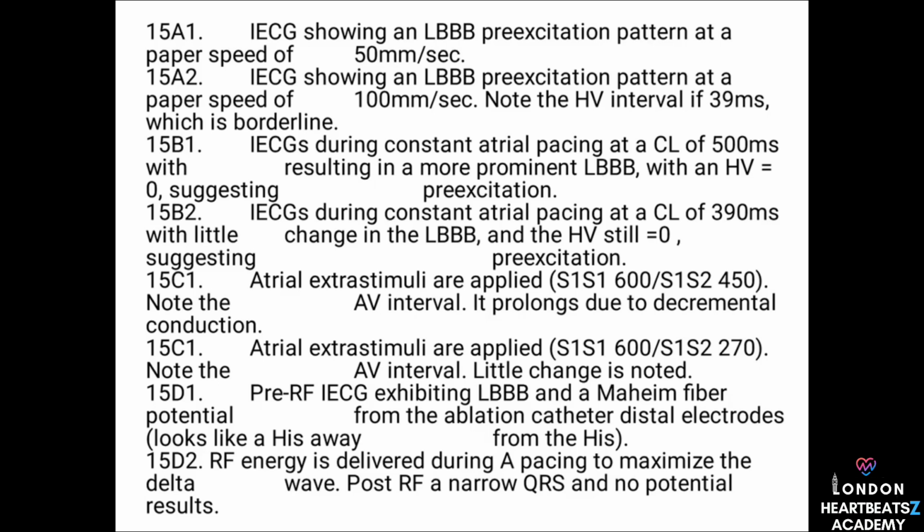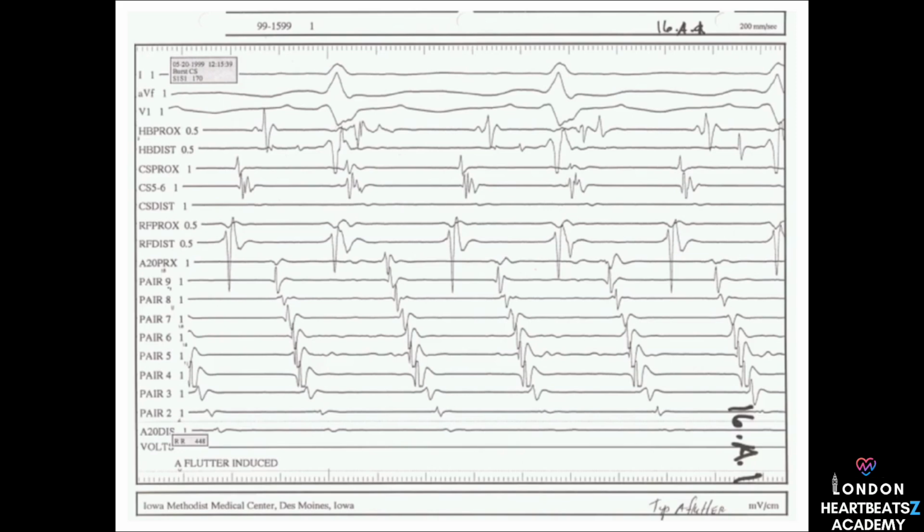You got it. Now let's move on to figures 16A1, 16A2, 16A3, 16B1, 16C1, and 16C2. These show ablation of common atrial flutter. Okay, back to atrial flutter. This is your 16A1, common atrial flutter with counterclockwise activation. That's the usual pattern. Figures 16A2 and 16A3 show pacing from different spots in the coronary sinus during sinus rhythm.